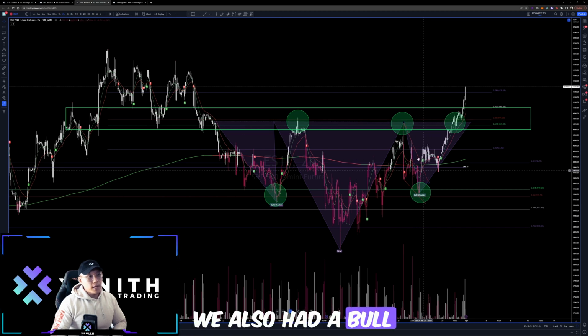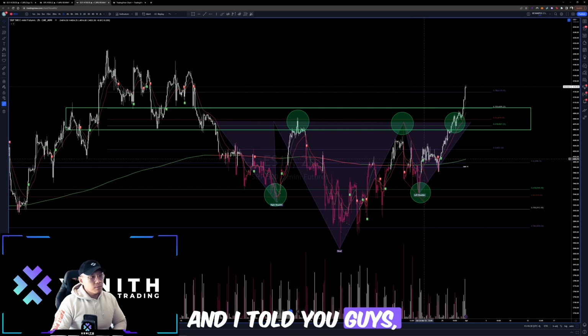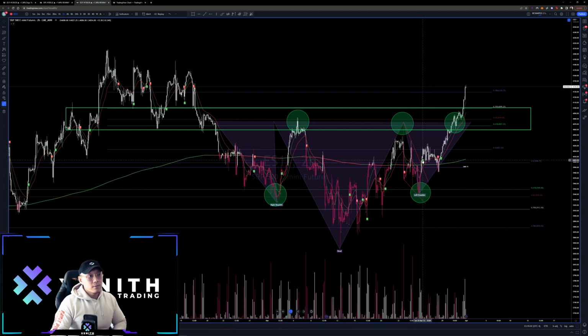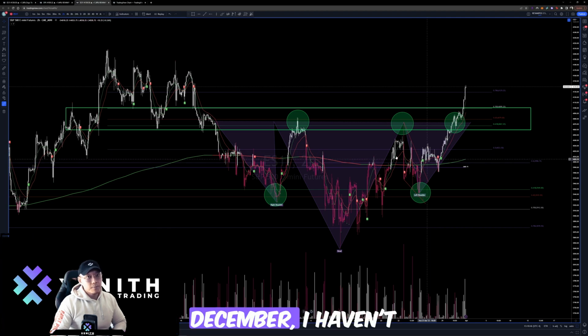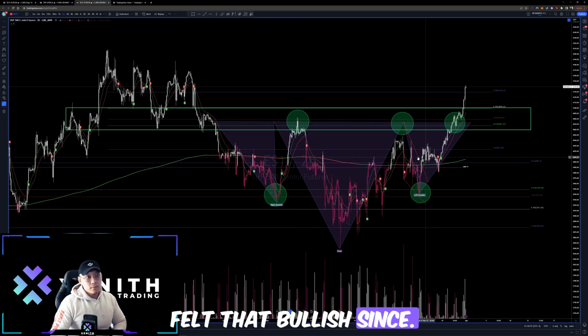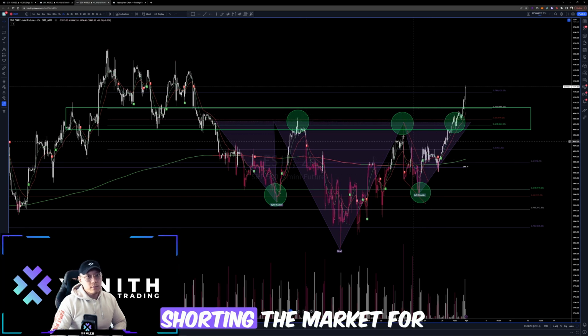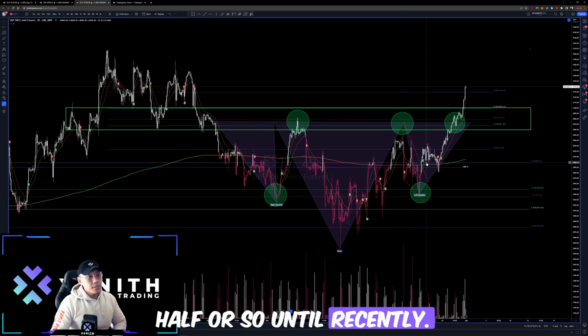We also had a bull flag breakout into last Friday's close. And I told you guys, I feel very bullish. And the last time I felt this bullish was that YouTube video that I did in January and at the end of December. I haven't felt that bullish since. We've pretty much been shorting the market for the past month and a half or so until recently.